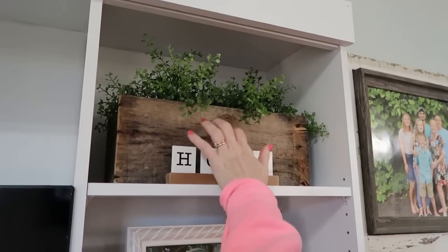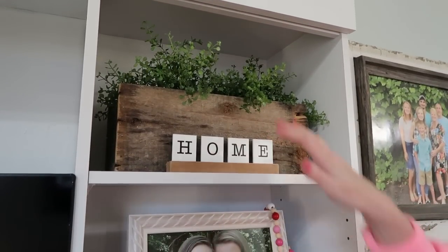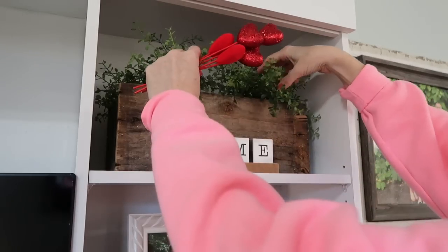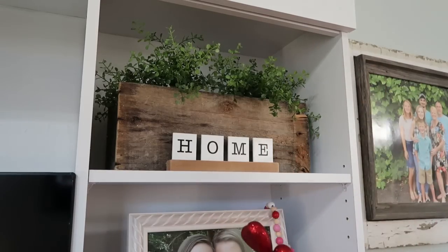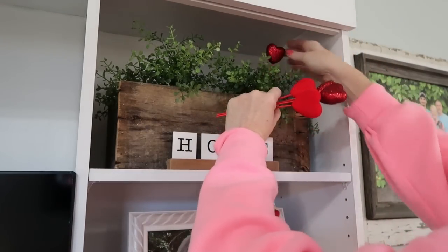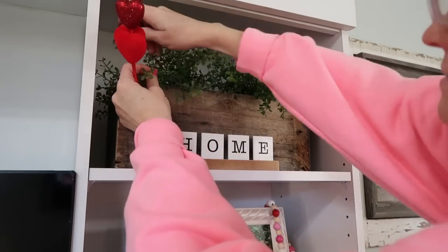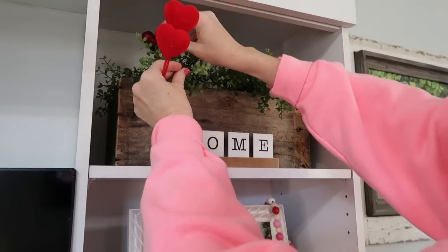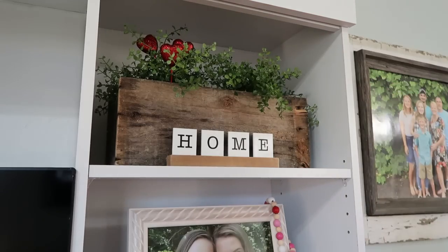This is a box that Marion built me out of a very old pallet years and years ago. And I just have some greenery up here. I like to keep greenery out year round. So I'm just gonna put some of these in here. Scatter them around. I don't have any foam in here, so it'd be easier if I did. Sometimes less is more. I think that looks good.